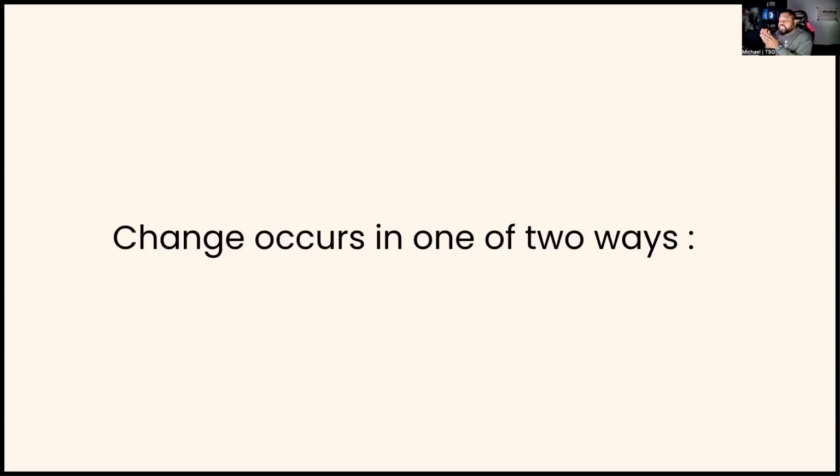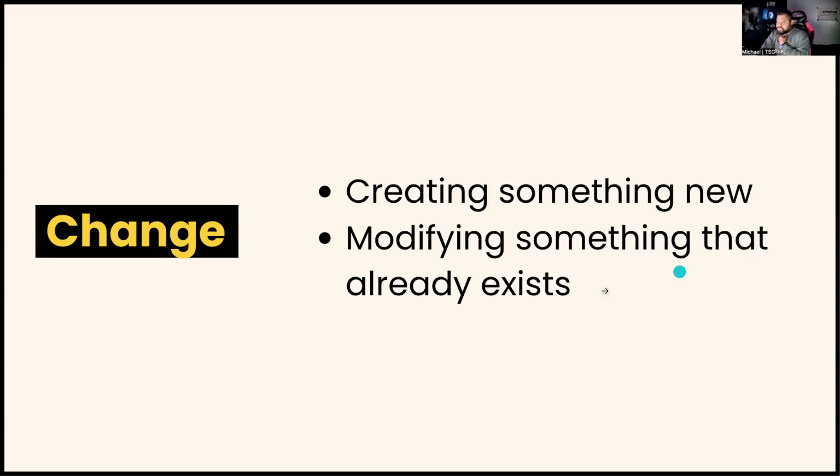Now, when we mention the word change, what exactly is change? So I want you to understand the concept of change before I take you into understanding business analysis. Because one of the things you will find out with business analysis is that it is directly connected with this thing called change. So I want you to understand change before we get there. So change occurs in one of two ways. If you look at change anywhere in the world, even in your own personal life, change will fall in one of these two ways. Number one is either you are creating something that is new, or number two, you are modifying something that already exists. Think about it.